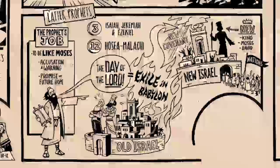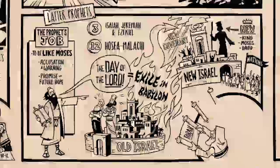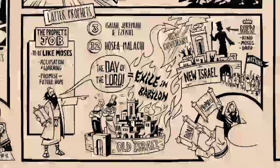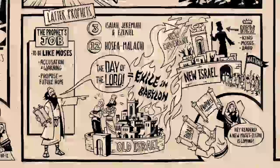The conclusion of the Nevi'im is just like the Torah. There's a note from the Tanakh's prophetic scribes. They reflect back over the whole story so far, and they urge readers to anticipate the arrival of a new Moses-like prophet, who they call Elijah. He will announce the arrival of Israel's God to purify and save his people.